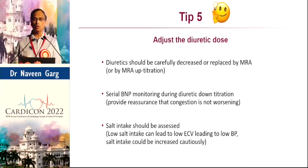Another tip is, always try to adjust the diuretic dose. When the patient is not congested, always down titrate your diuretics. And how to do it? Just decrease the diuretic and replace with the MRA or up titrate the MRA. And in the meantime, you can do serial BNP monitoring which can assure you that the patient is not worsening as far as the congestion is concerned. And one must ask for the salt intake, assess the sodium level, because it is one of the factors which can lead to hypotension. If it is really there, one should give even a supplement of sodium.